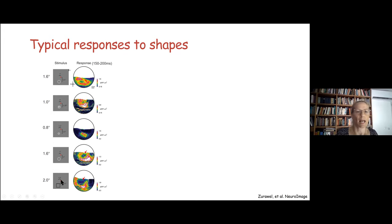for example, for this square. And over here, we can see the average voltage sensitive dye map that was evoked by these shape contours. For example, for this circle over here, we can see an elliptical shape that appears over the primary visual cortex. And for the small square over here, we can see a square-like shape activation in V1.